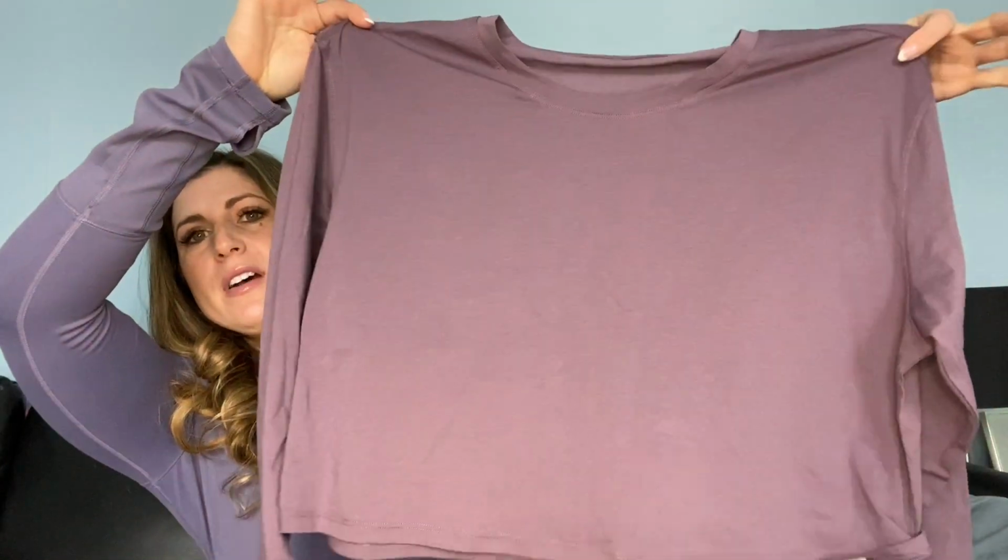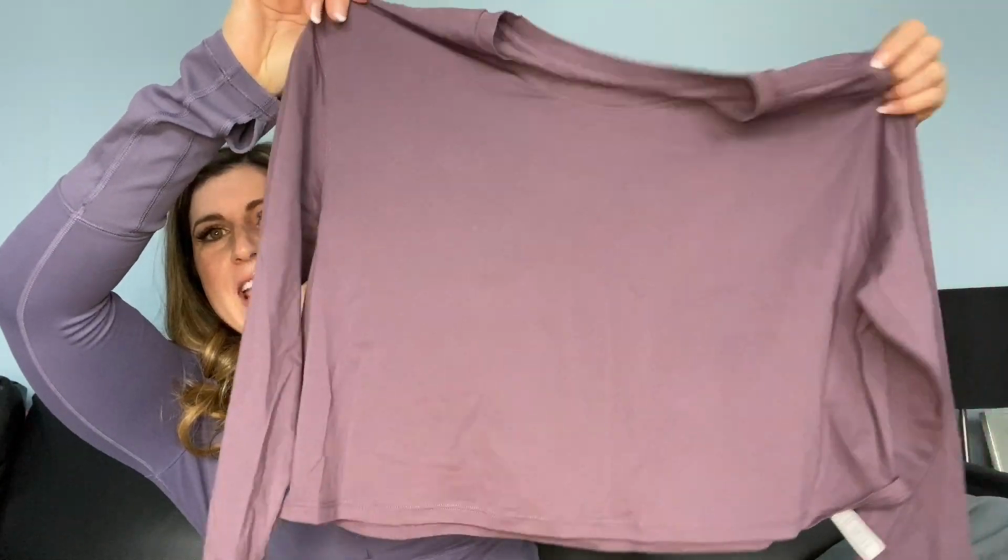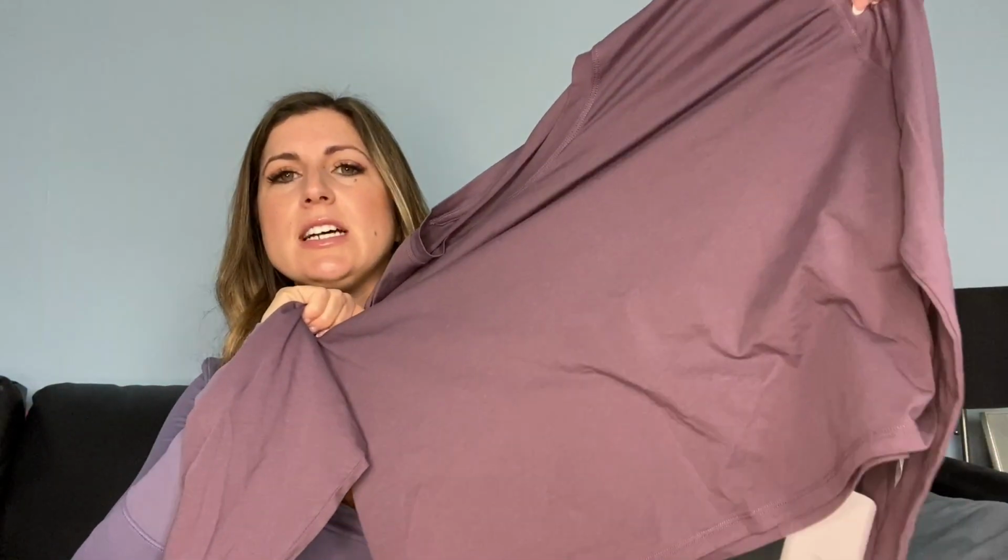Let's just get into our first piece. Well, we already know that I like the color because I'm wearing purple. This is one of their Pima cotton tops. So it's like a cropped long sleeve workout top. The fabric is really nice and soft. You can kind of see light through it. So I don't want to say it's see-through by any means, but it's light. So if you want kind of that pump cover idea, just a little something to throw on while you're warming up for your workout, I could definitely see this being really cute.